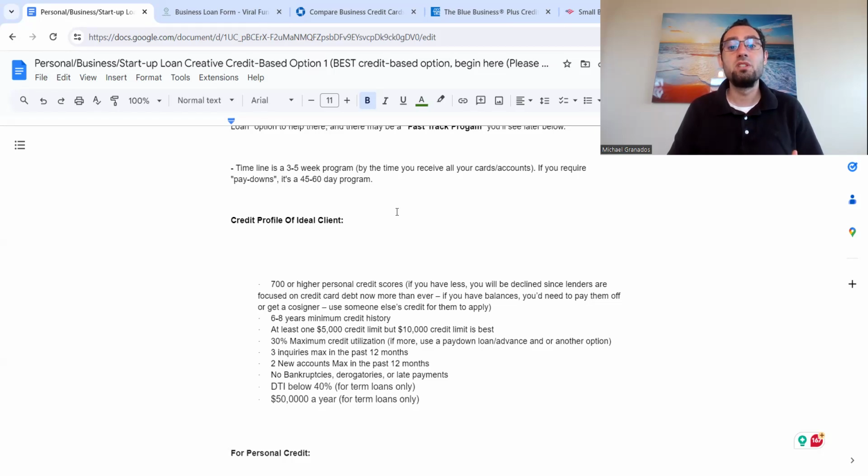And so by the time you receive all your cards slash accounts, if you require pay downs, it's a 45 to 60-day program. If that program is no longer available or if it's not going to be workable for you, I can find alternatives. So if you're looking at having too much of a balance on your credit card or credit cards, and those need to be paid down to be able to qualify.